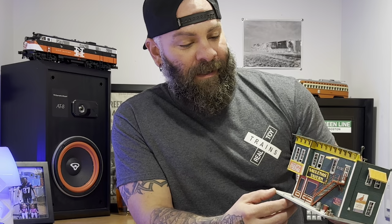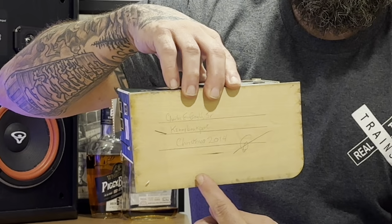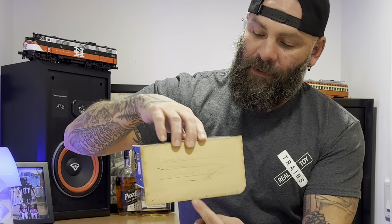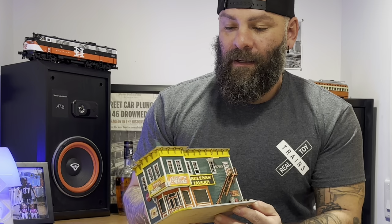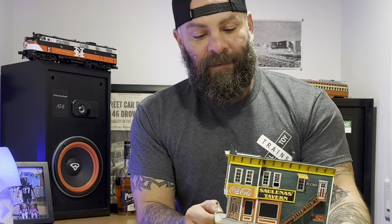Actually, if you look at the bottom of the building, I'm not sure if the camera can pick up on it, but the gentleman that did this actually signed it, and he put a little description on what it is. So this building right here was really cool. Kind of reminds me of something you'd see on the water, maybe a coastal or a port town type of bar, which is really cool. Kind of reminds me of some towns around where I live here.